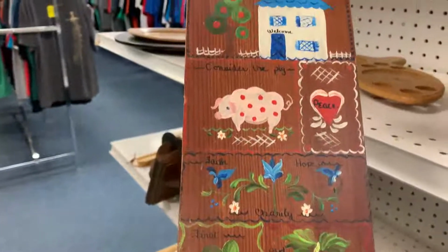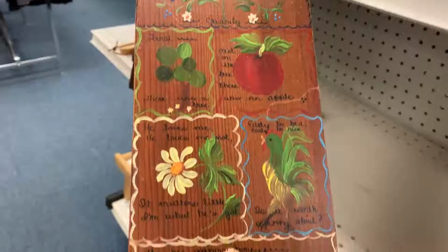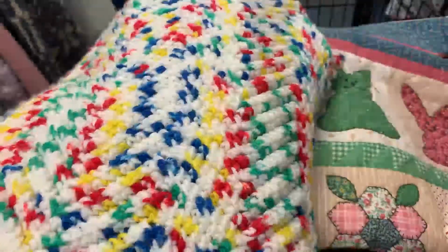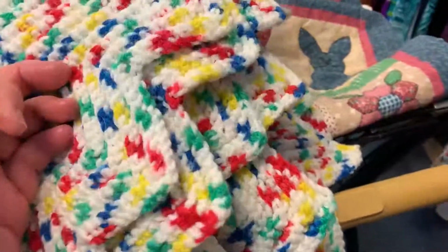Now I loved this wooden piece, but however, I believe it was fairly personalized. I think it had someone's name on it, so I didn't pick it up and I wasn't quite sure how I would ship it. Now what you see here are some blankets that I picked up. Aren't those cute?